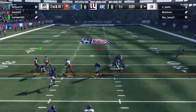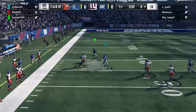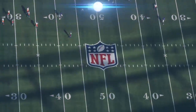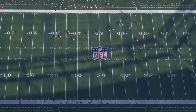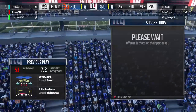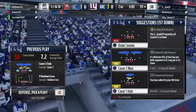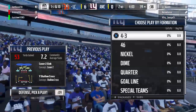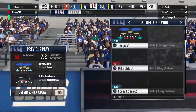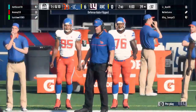And the reception made by Alshon Jeffrey. And all the way down to the 39. And they rattle off a big one. 53 yards. There will always be a place for methodically marching the ball downfield. But when you can pick it up in big chunks and strike like that, have explosive plays, that's often the difference in winning and losing. Those types of plays that can knock a defense off balance, that'll drive a team towards a victory. Fresh set of downs here.